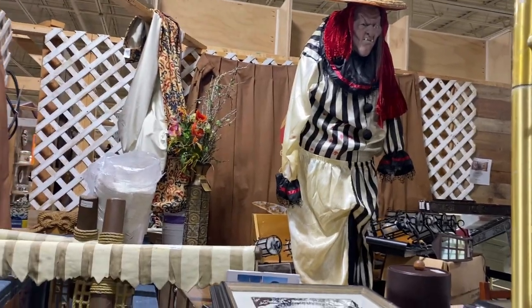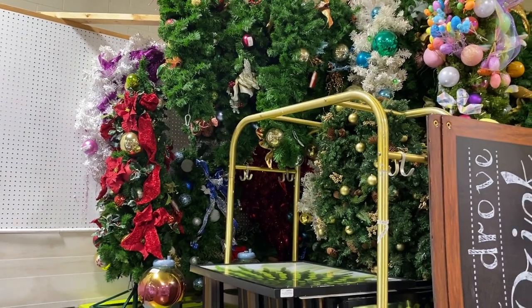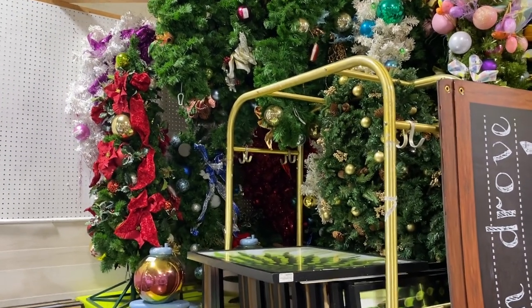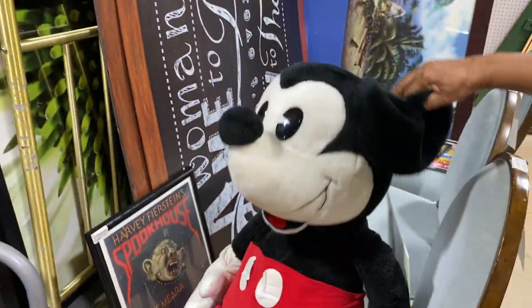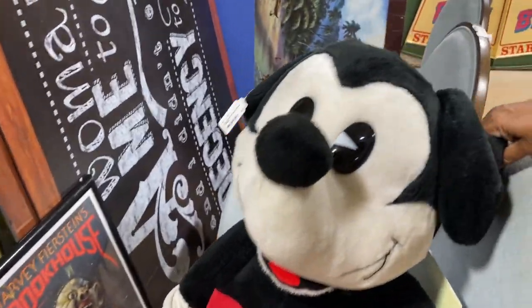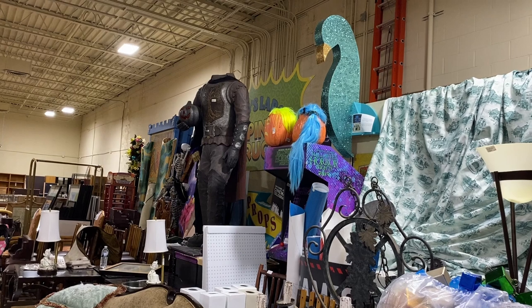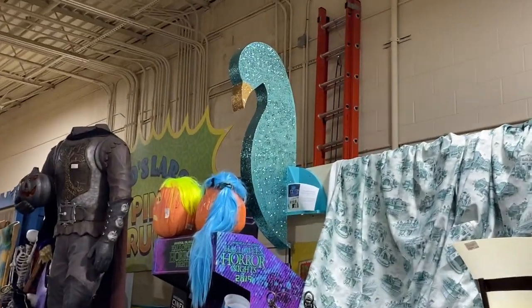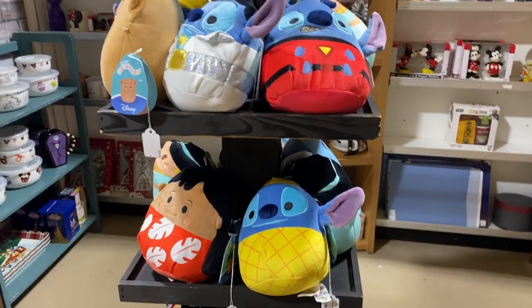More Universal stuff. Oh my goodness! Christmas nanny. Christmas in July. Vintage Mickey. Mickey is going to be $45. They have part of the Mardi Gras float here too, Nan. Oh yeah. That peacock. Oh my god, okay. Oh no.